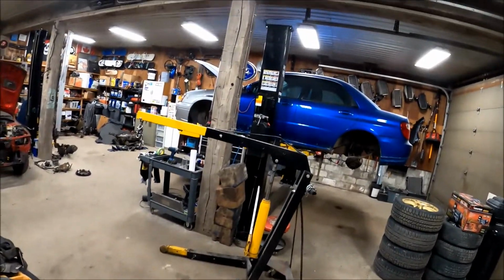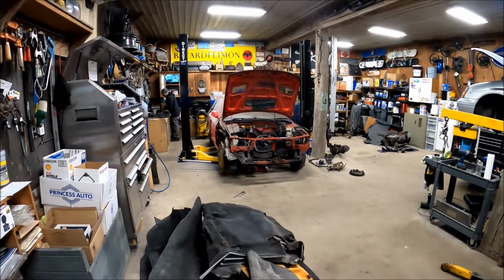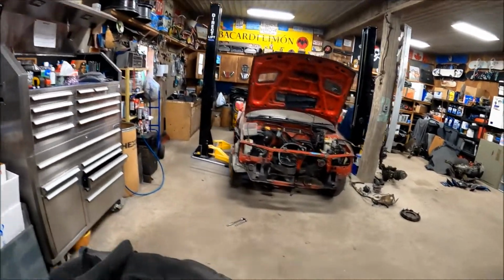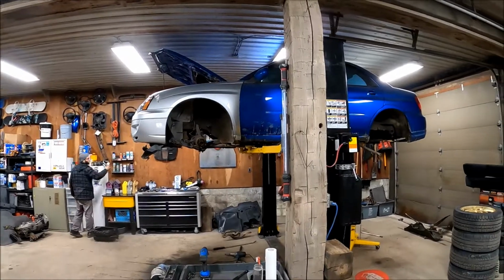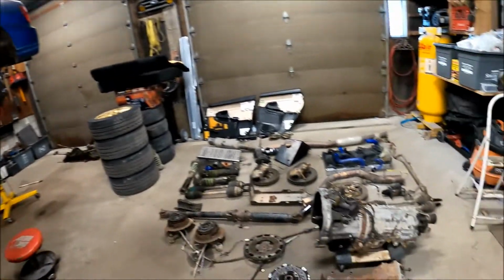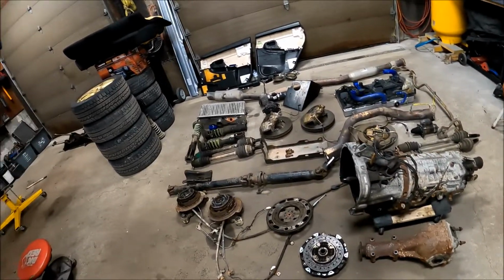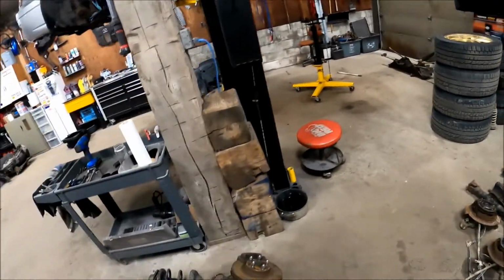But yeah, while I do all this, Jesse's making progress on this. Yeah, for the first time in a long time. And we're back. About 4 hours later, the 6-speed's out, the R180 diff is out, whole bunch of other things.